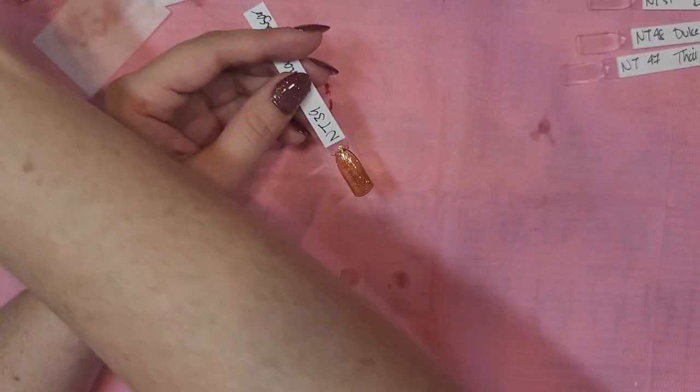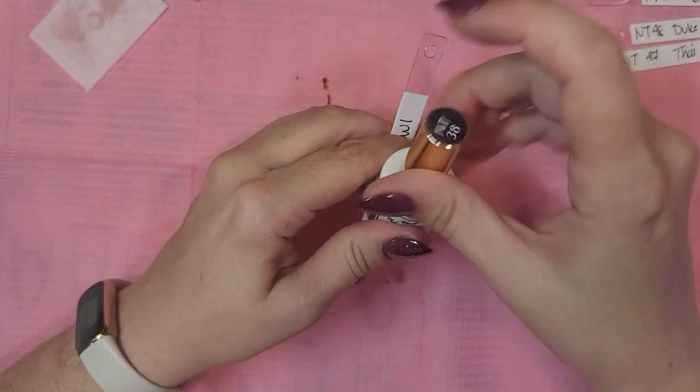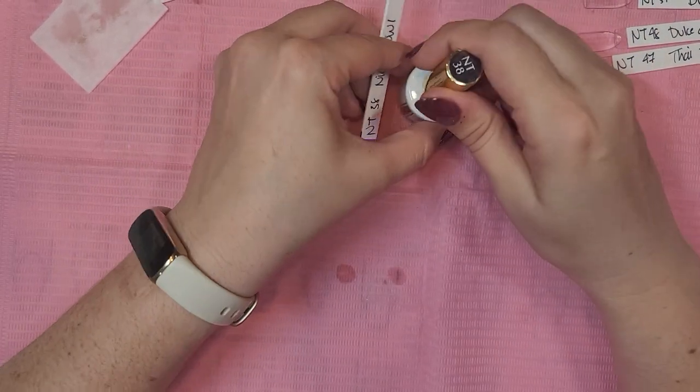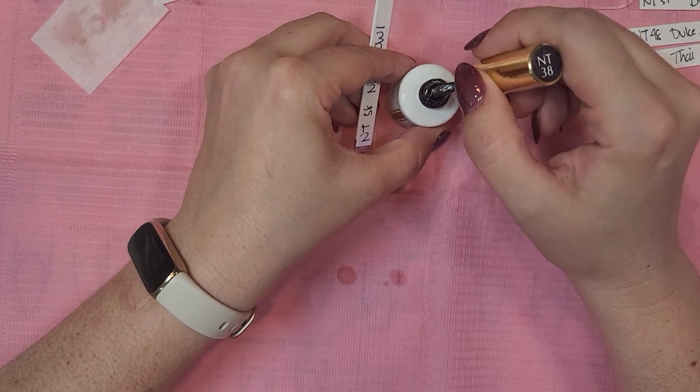Okay, so here's Night Owl. Let's see, with your second coat, Night Owl, do you redeem yourself?